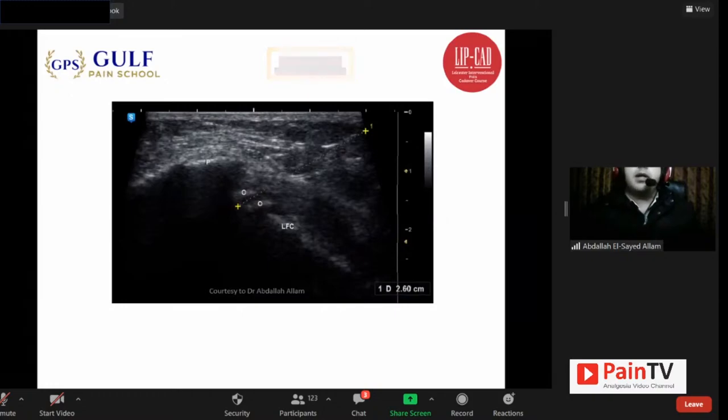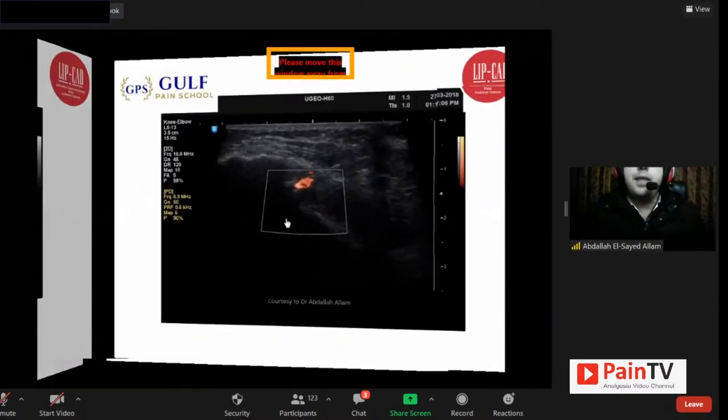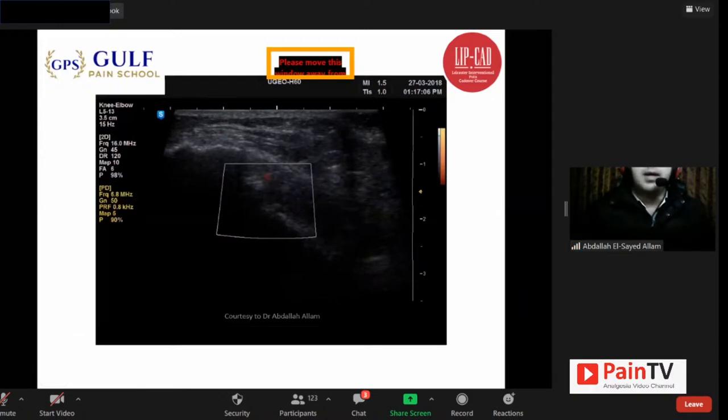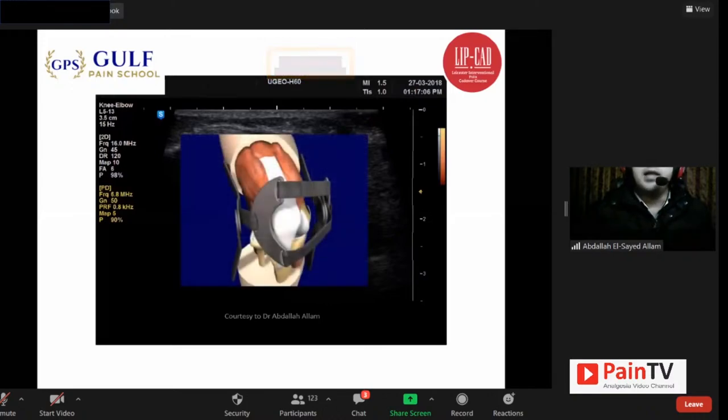In this photo, this is the trajectory of my needle to place hyaluronic acid at the maximal site of stress, the lateral patellofemoral compartment. And in this video, you can see the needle and the gush of the fluid at the lateral patellofemoral compartment. It is not sufficient to inject hyaluronic acid in the site of maximal stress. Also, you should use other modalities to improve the results, like reduction of body weight, strengthening of vastus medialis oblique, and use of patellar tracking knee orthosis.